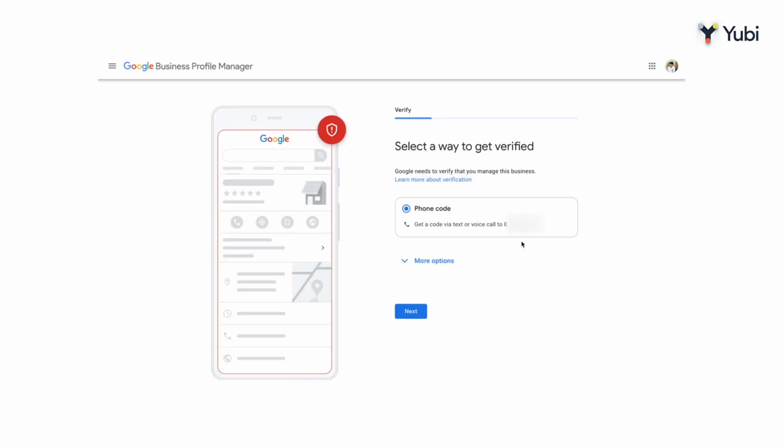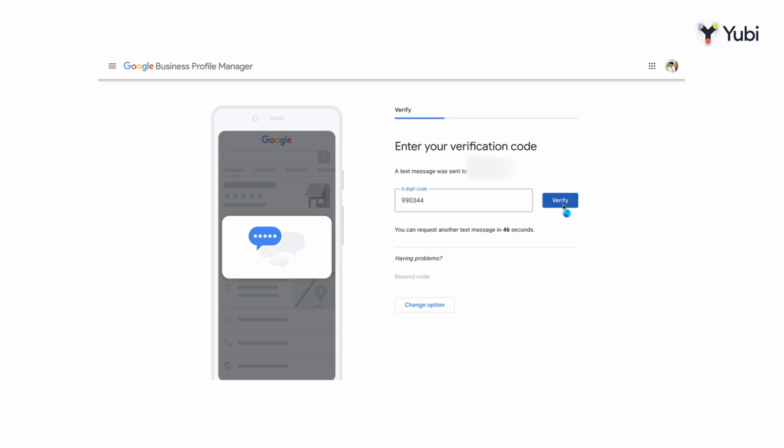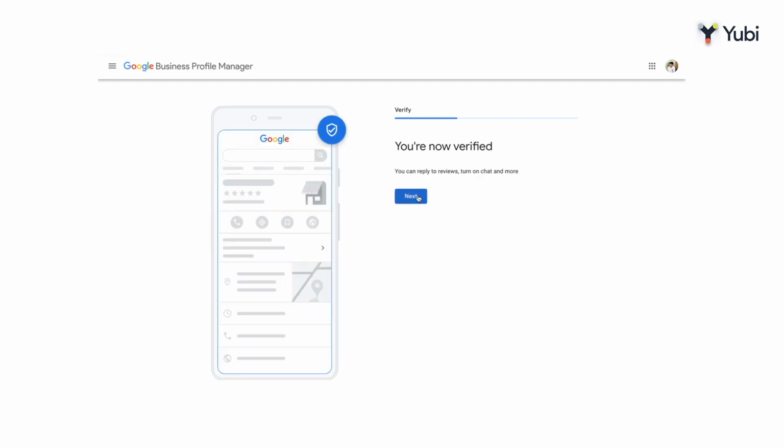Verify your business using one of the provided modes. We'll use the phone code option in this case. Enter the verification code received via text. Congratulations! Your profile has been sent for verification.